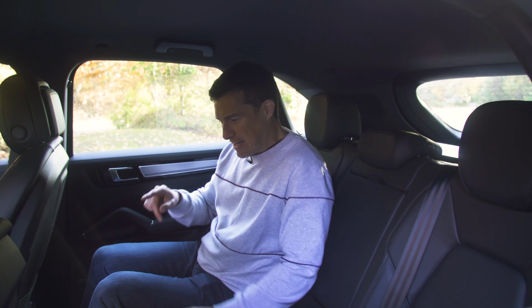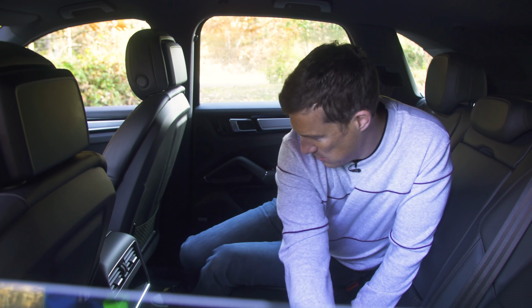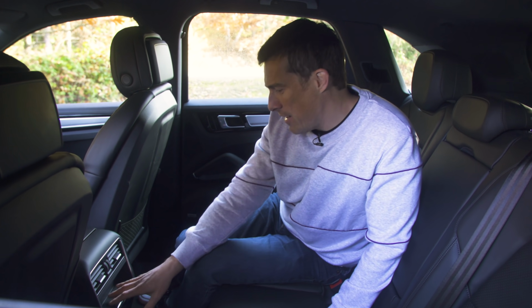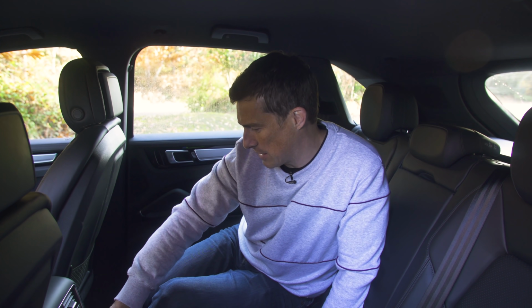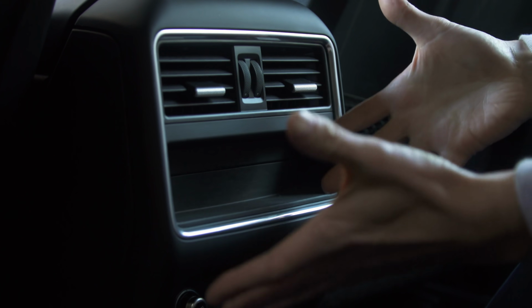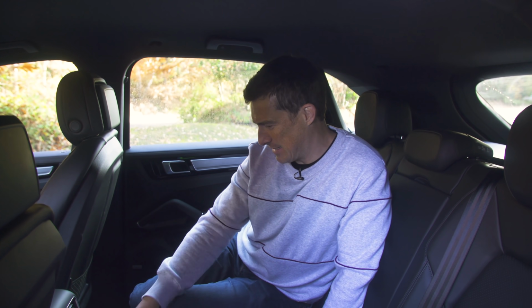Another thing that's annoying is this. Look, you've got this little ledge here. It's not really deep enough to hold anything. Look, if I put my mobile phone there, it's going to fall out. I think that's there because this car doesn't have the full zone climate. If you have full zone climate, that's a digital display there to control the ventilation system back here. But no, this car doesn't have it, which seems a bit mean considering it's an £80,000 car with options, and there's this space here.